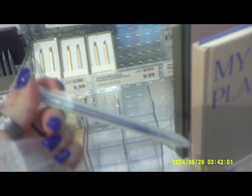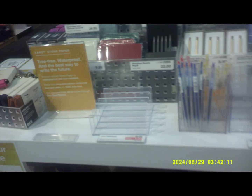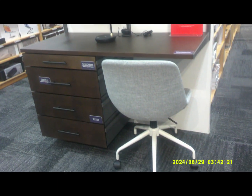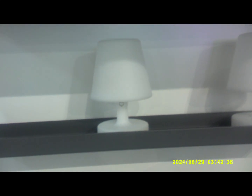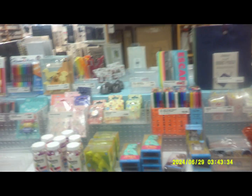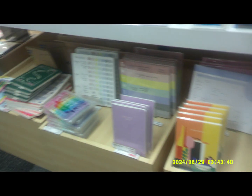Gel pen. What? Why is it special? Isn't it a regular pen? Okay. Oh, look! They got a little desk. Little lamps. I like these. Oh, that's perfect with brushes. Look at that. Dog and cat in a box. Books pouch. Paper Mate. Dog sticky notes. Like everything you can imagine.